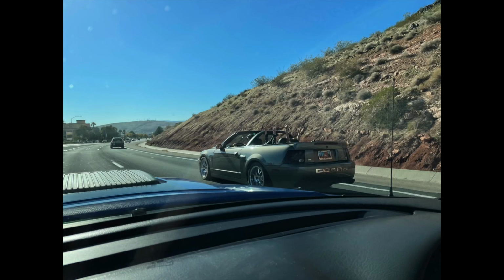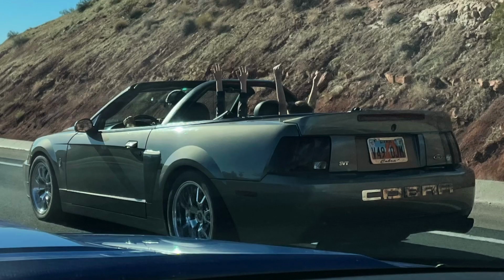So we were going to head over to the other car show, and I brought my boys with me, and my wife was going to meet me in town and take them, and I was going to go out to the show with my friend with his mineral gray Cobra. And he said, let's take the kids over and ride the go-karts. And so this is them riding in his Cobra to go over to ride the go-karts. You see, he had them put their hands up in the air.